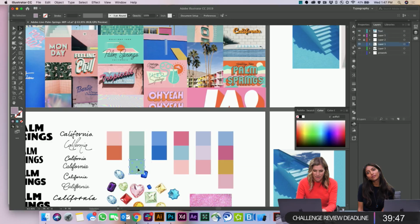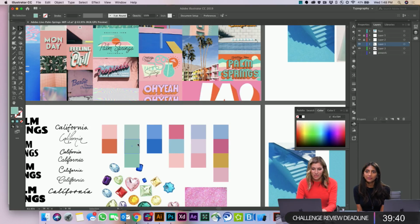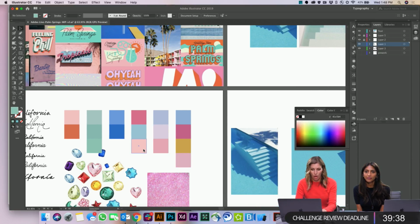There's a lot of this green mint happening, just in different shades. There's a lot of orange and pink combos. There's a lot of pinks and purples. And I really like that pink and purple Barbie dreamscape. Yes, I know exactly what you're talking about. Very Californian.